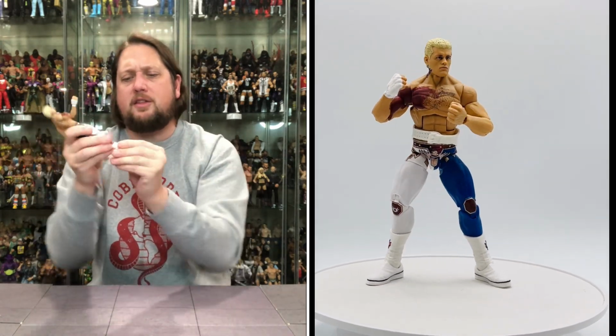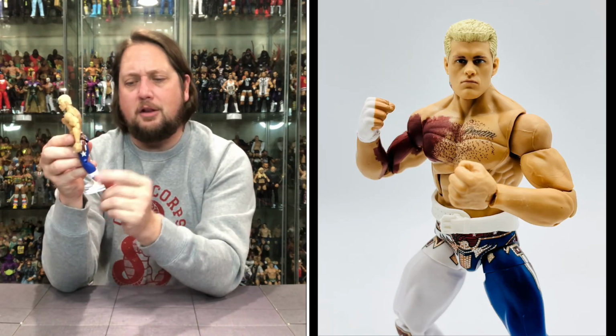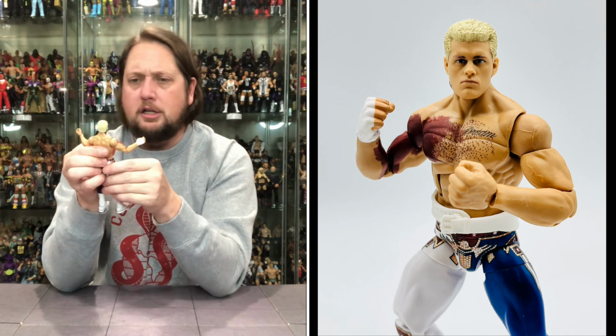Boot cut back and forth, ankles back and forth, side to side, up and down. Got the white boots going on. Got the Nightmare logo over on the side as well. Got the red, white, and blue Homelander-esque tights on him here as well. Looking very good. Looks like Cody, no mistaking this for anybody else if you ask me.